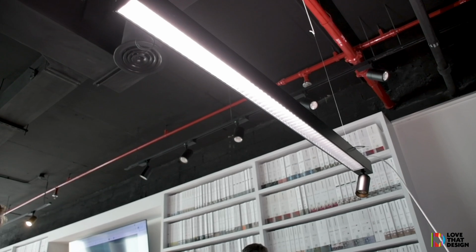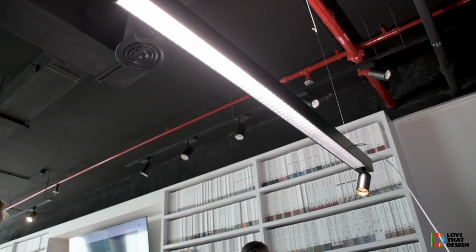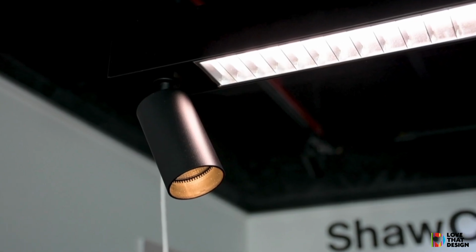I'm really quite directly underneath this. It's very low glare, but then you get a bit of sparkle here. So I like the balance of this ambient and task combo.